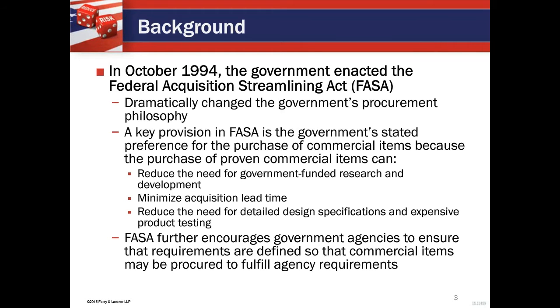Basically what happened is the government had done a study as to what were the significant cost drivers driving up the cost of government products versus commercial products, and they found that these were significant cost drivers. So FASA encouraged government agencies to ensure that their requirements are defined so that commercial items can be procured to fulfill agency requirements. If there is a commercial item that's available, the government won't need their heavily government-specified product.